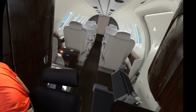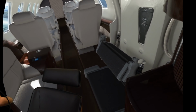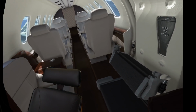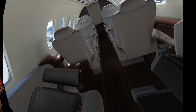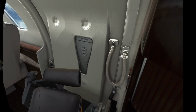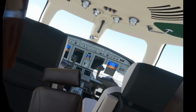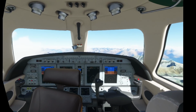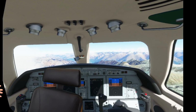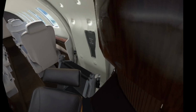I'm not sure if I'm still in the camera. But yeah, this is what you can also do. Let's take a ride here. A $9 million plane, a private jet. Well, we can pull to open. Let's not do that. There's a mini bar over here. And look at the cockpit over here. And look how awesome this is. Yeah, this is absolutely crazy. So let's go to the back.